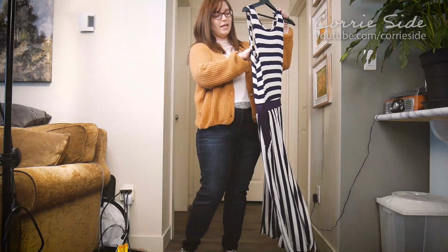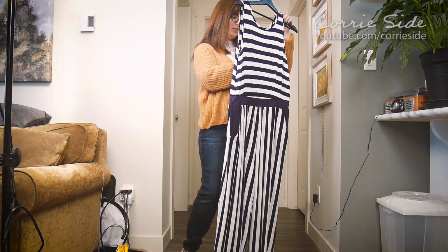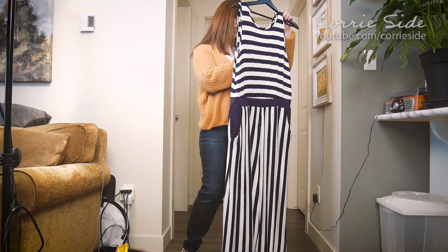And the last item that they sent me is this jumpsuit. And the jumpsuit is from EGI.